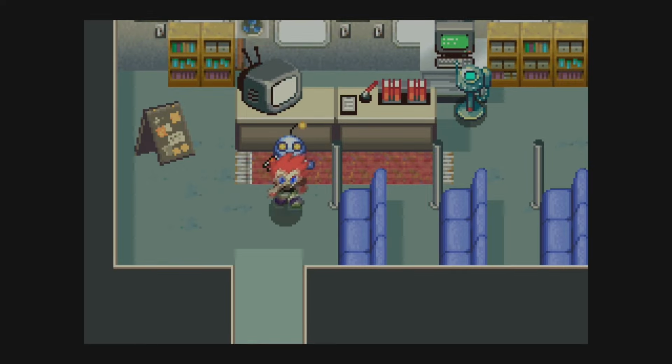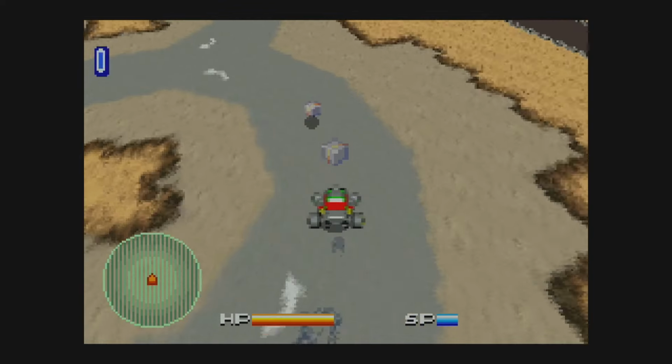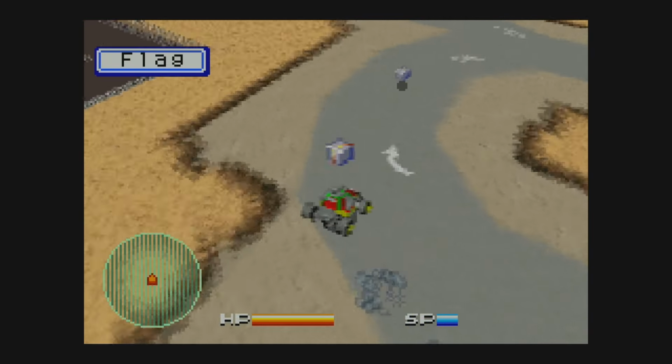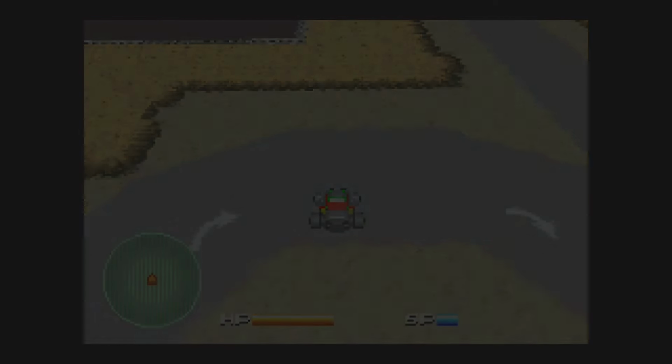It was something that I'd heard my friend Corey talk about, and I wanted to give it a play. And it's really fun. It's an interesting mix of both RPG elements and vehicle combat, and it just works. It's a solid game. It's really fun, and it's something that was truly unique for the time. I'd never played anything like this, and I still haven't.